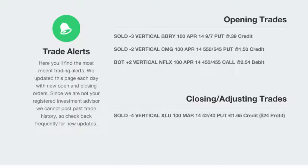So I want to go over both the opening and closing trades for today. Today we were actually fairly busy in getting some opening orders into the market and filled, and then also closed out a nice little profitable trade in XLU.